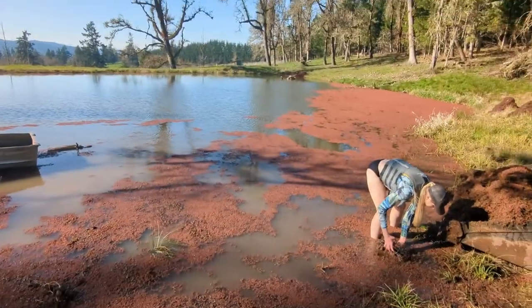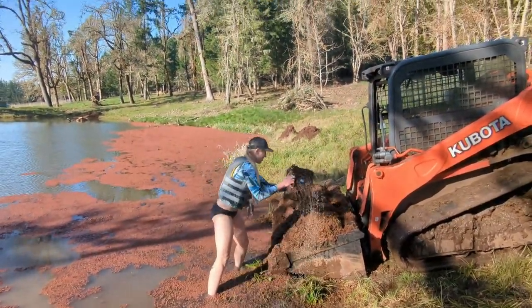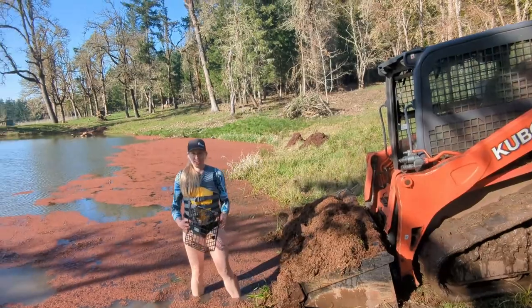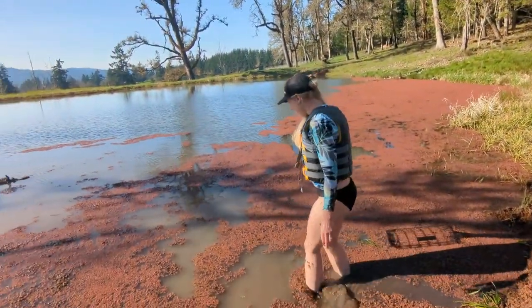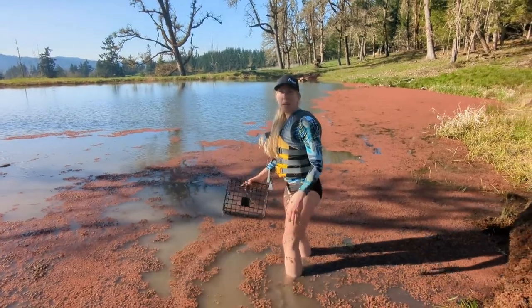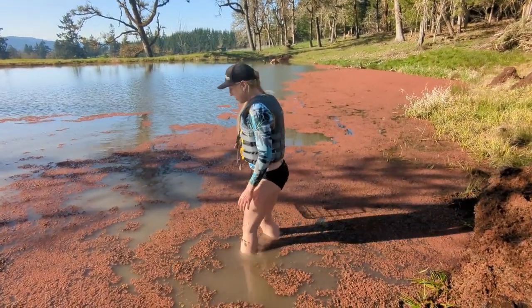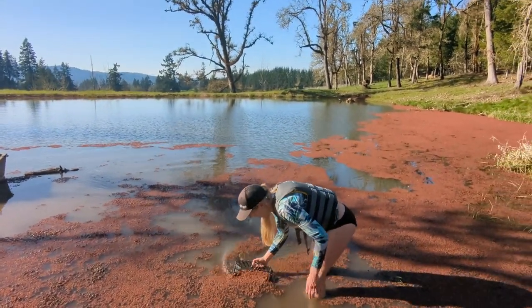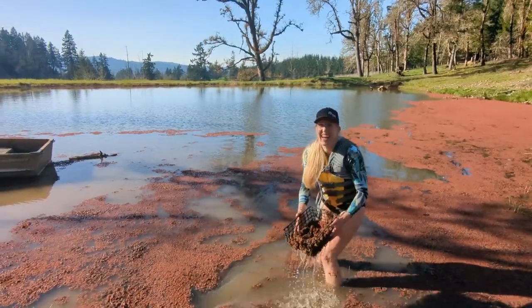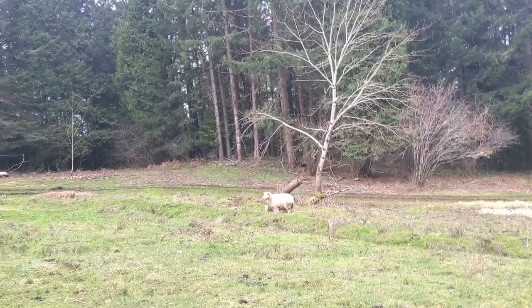Looking good, sweetheart. You think you could be an Azolla model? Oh, yeah. Quick, we need one of those YouTube thumbnails where you stick your butt out. This is midwinter. It's late February. We just happened to get a 60 degree day, so this water is cold. I wasn't ready for a swimsuit today.